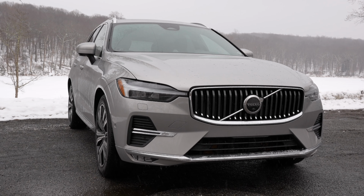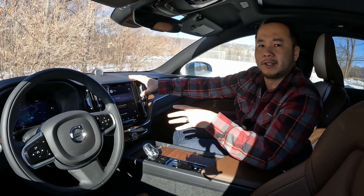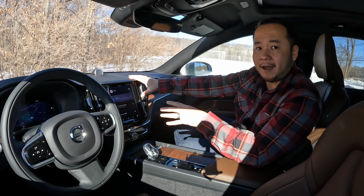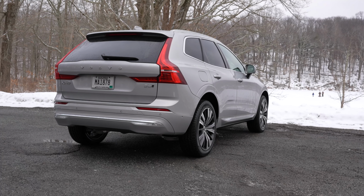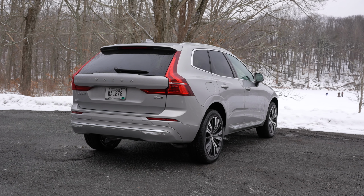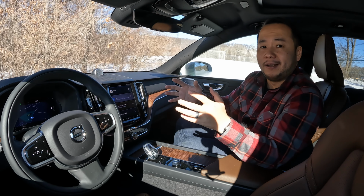But so far, my time with this Volvo and this Google built-in feature has been pretty nice. But I'm aware that working with software sometimes isn't the greatest because there may be bugs that are still hidden in the system. So if you have one of these 2022 Volvo XC60s or one of the other Volvo cars with this Google built-in system, please let us know some of the issues that you've run into in the comments below.